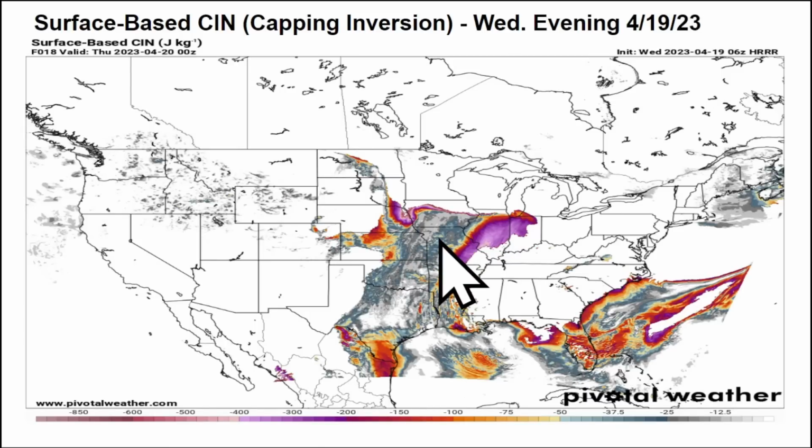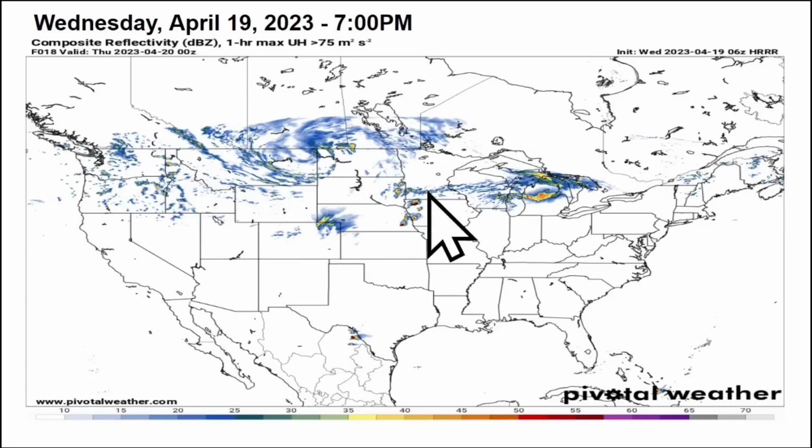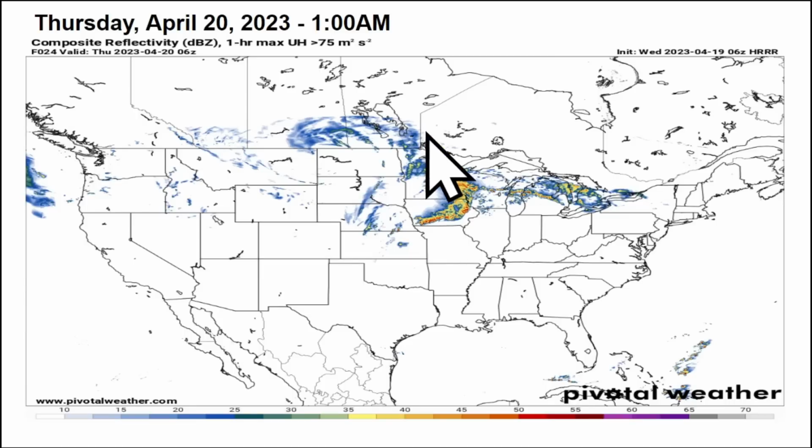But as we go into this evening, we're going to start to see the cap begin to erode across parts of this region, and what this will do is act to kind of initiate some of these storms early on this evening. This is 7 o'clock, just after dinner time, and we're starting to see some supercell thunderstorms back into western Iowa, southeastern Nebraska. These storms will be capable of producing some very large hail, over 2 inches in diameter, some damaging winds up to 70 miles per hour, and perhaps even an isolated tornado or two.